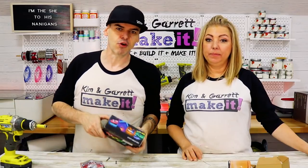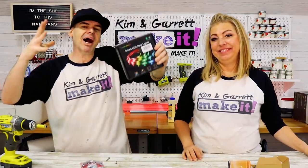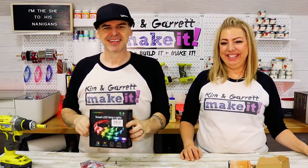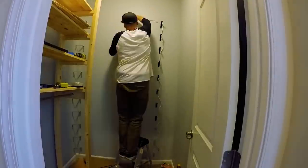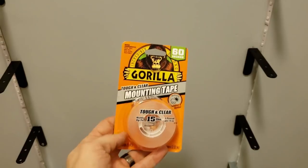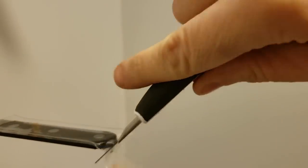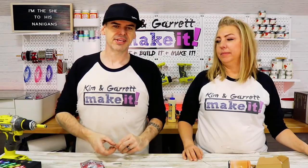Before I get the skateboards all the way on, I decided to add some LED lights to make it pop. Then we're gonna use some Gorilla Tape on top of the L bracket to hold the skateboard in place until I can secure it with this little half inch screw.